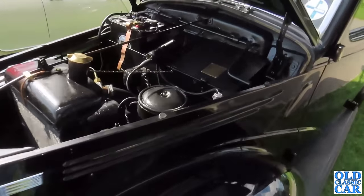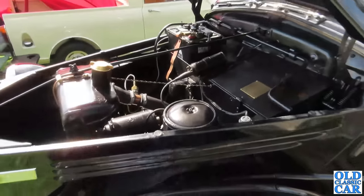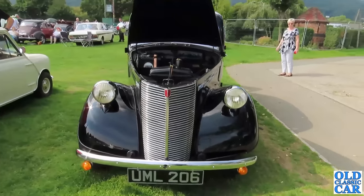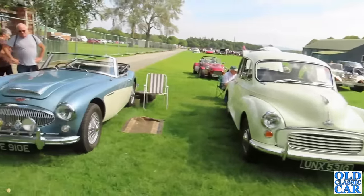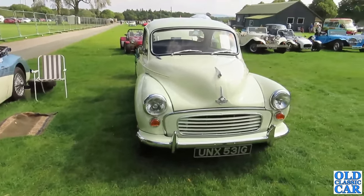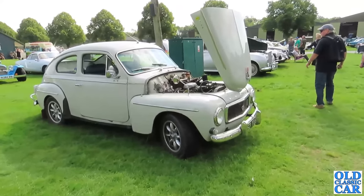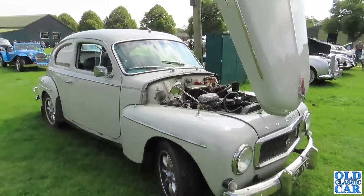So this has got the 10 horse 1172 engine. I've fiddled with these many, many times over the years in various vans, pickups, and of course the Anglia had the slightly smaller version of that engine. The Anglia was 933cc, the 8 horsepower car. And the big Healey, the Austin Healey 3000 Mark III. Morris Minor, the good old Morris Minor. And there's that other Volvo PV, the 544. This looks super original.